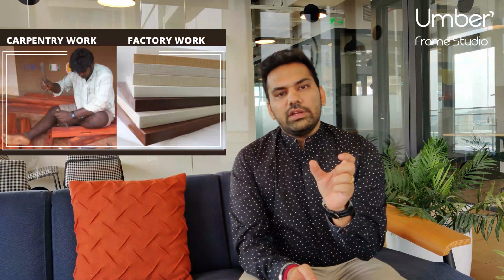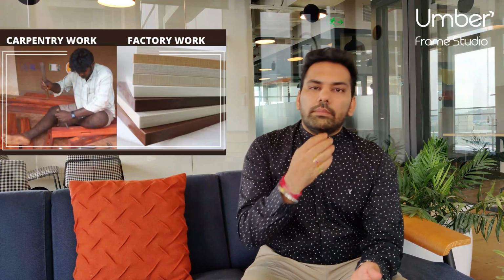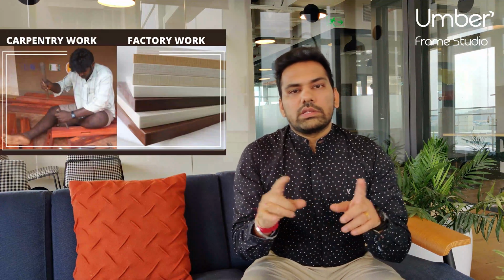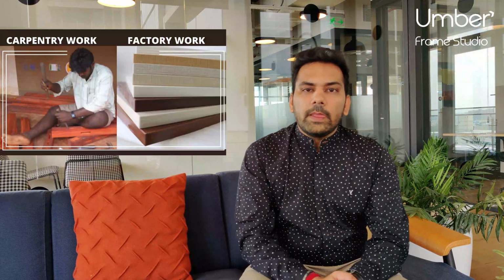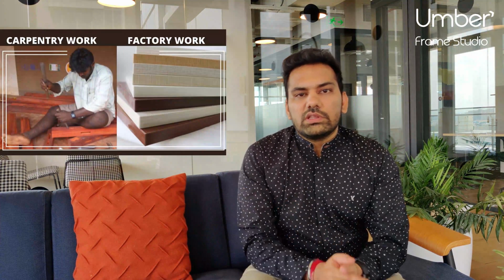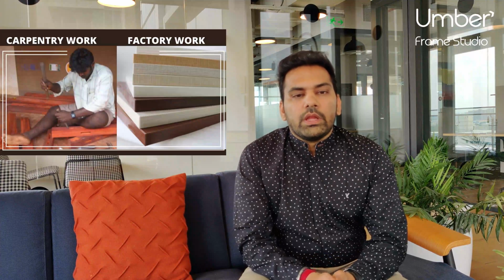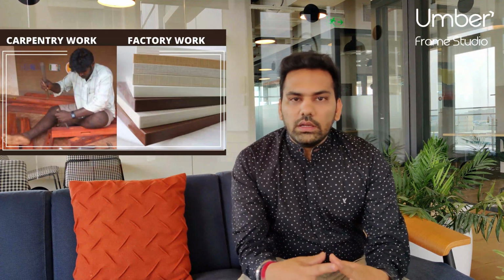While working in a factory needs time in the initial stage. In the starting, they take all the measurements, they make proper drawings, a cut-out list and everything, because nothing can be changed once it goes for cutting or when production is happening. But in carpentry, those things are not taken care of. Okay. Now I will talk about what more benefits there are if you are going with the factory.